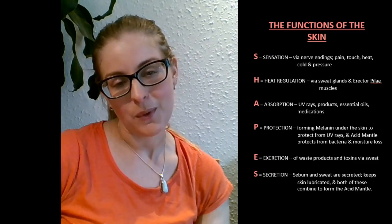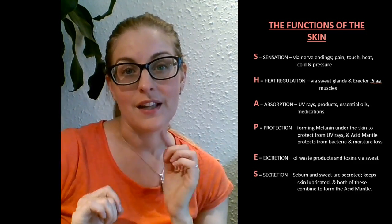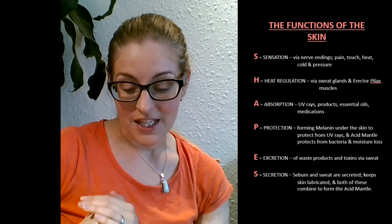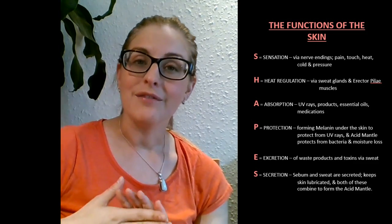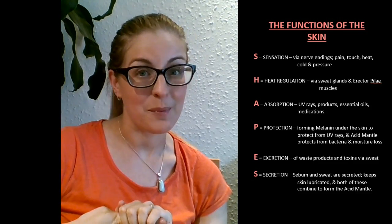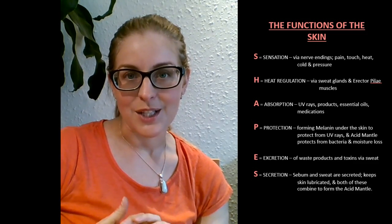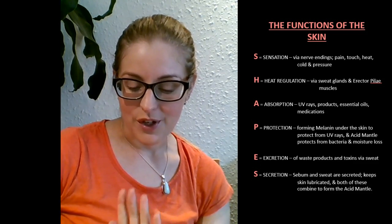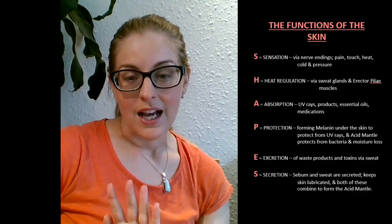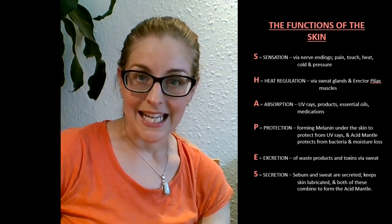Your skin also has something called the acid mantle. The acid mantle sits just below the surface level of your skin, and it protects you from bacteria and from moisture loss. Alright, so your skin does a massively important job in protecting you, so we need to help you protect it. The E stands for excretion. So excretion of waste products and toxins via your sweat, so that's via the sweat glands again.